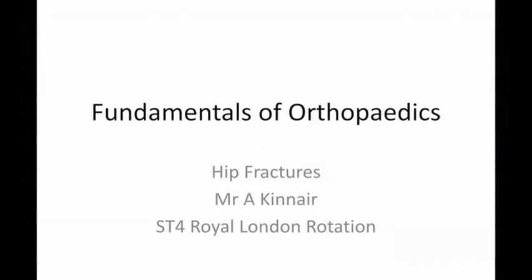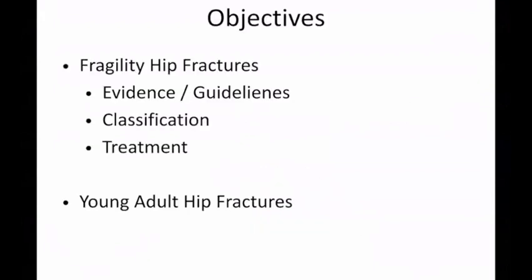Thanks for inviting me to talk here today. Like I said, my name is Anthony Kinnear. I'm one of the ST4s currently on the Royal London rotation. And today we're going to be covering the rather large topic of hip fractures. We're going to hopefully cover all of fragility hip fractures. And then if we have time, we're going to touch on young adult hip fractures at the end.